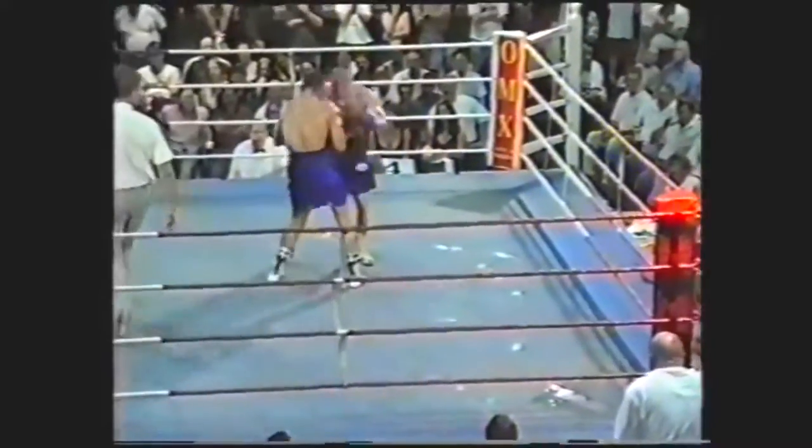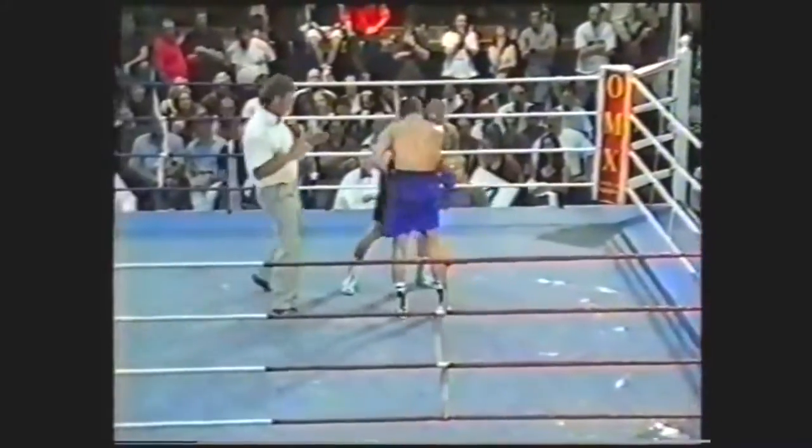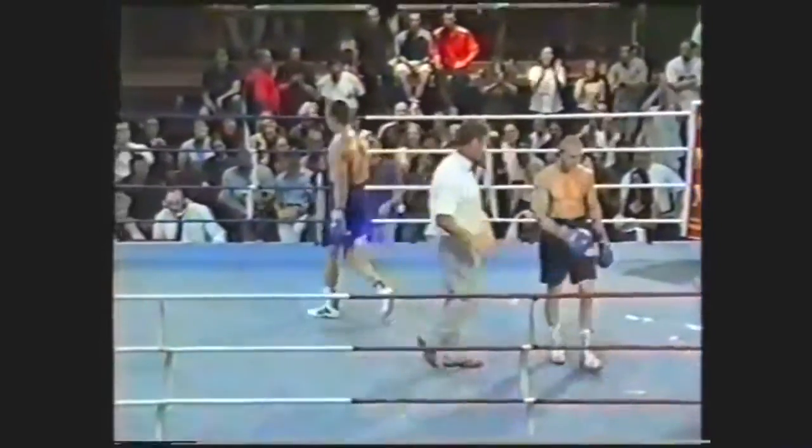Oh, yes. Good right hand from Miller then, too, Michelle, which really made its way through the gloves. And Miller gives him one to go off with. Right on the bell. A love tap.